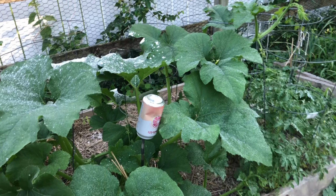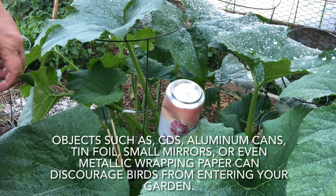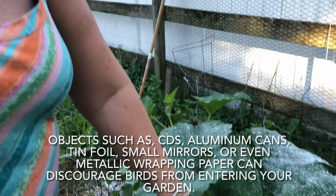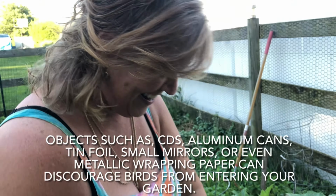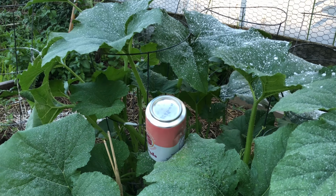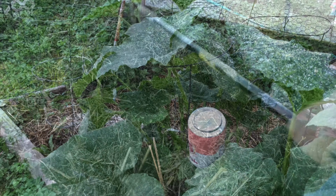Come in here, we got full sun. They dive bomb my plants. And it's sunny out here. So I usually just put something shiny and obnoxious. Anything loud, shiny, obnoxious scares them away usually.